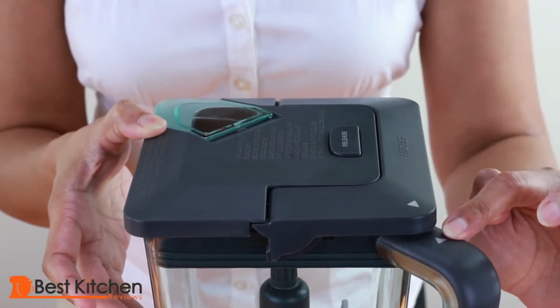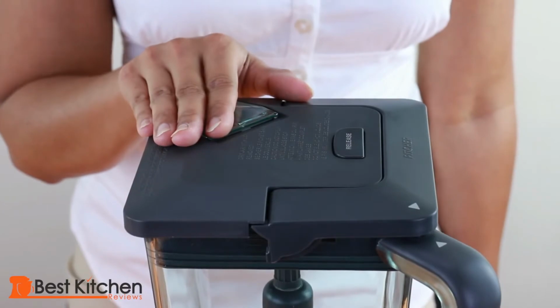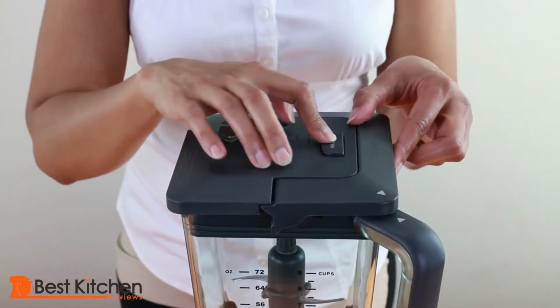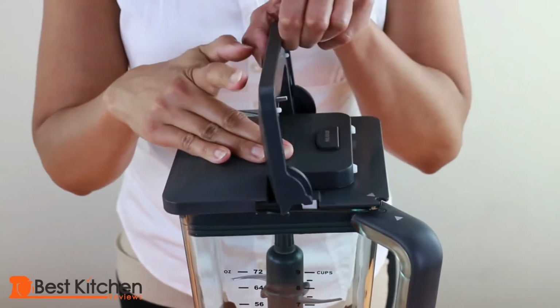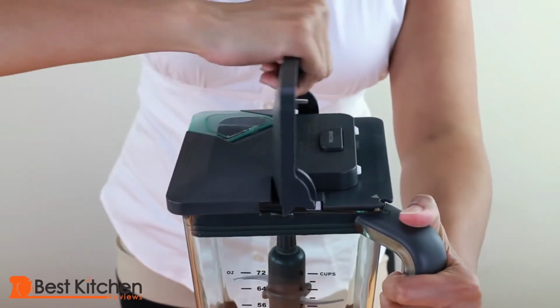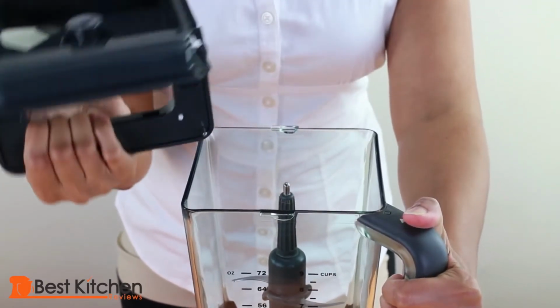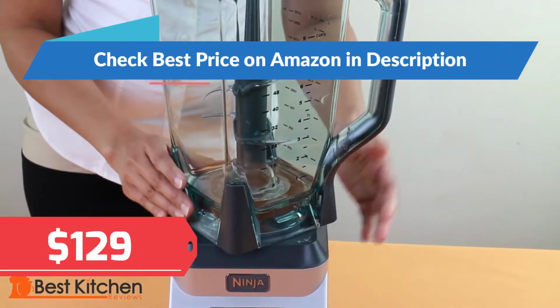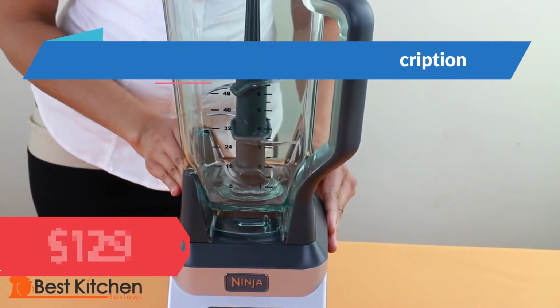It's the perfect choice for people who don't want to invest in our top pick, but still need a powerful blender. As for downsides, the Ninja blender is difficult to take apart and clean, in large part because of the sharpness of the blades. The lid also has some crevasses that are tough to clean properly. But otherwise, this is a great pick.